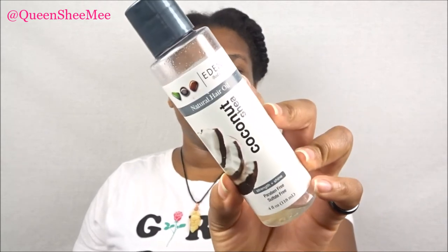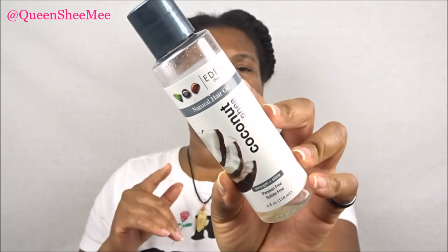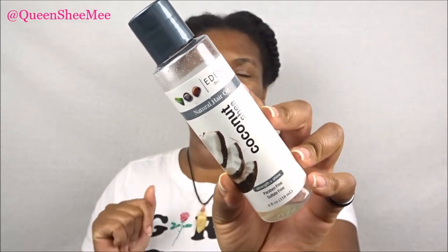All right, so back to Eden Body Works. This is the Coconut Shea Natural Hair Oil. Now, I like this oil, but I actually like to use this oil particularly for takedowns. I've used it for set-in styles and takedowns, and again, I prefer to use it for a takedown. For me, it just doesn't seal my hair how I would expect it to seal for a set-in style. So I just use it for takedowns.